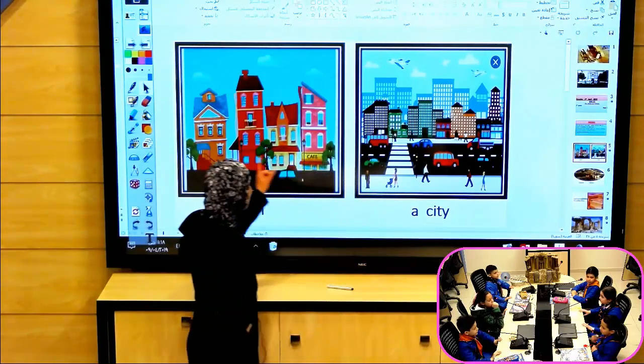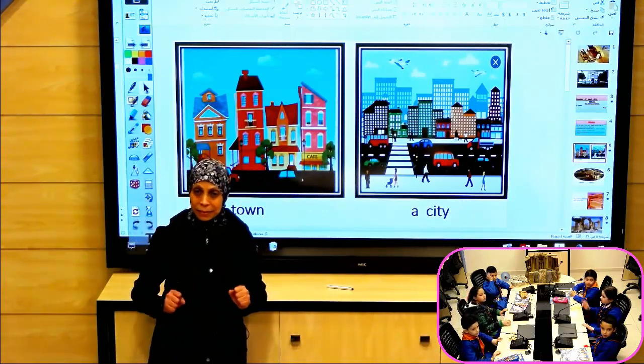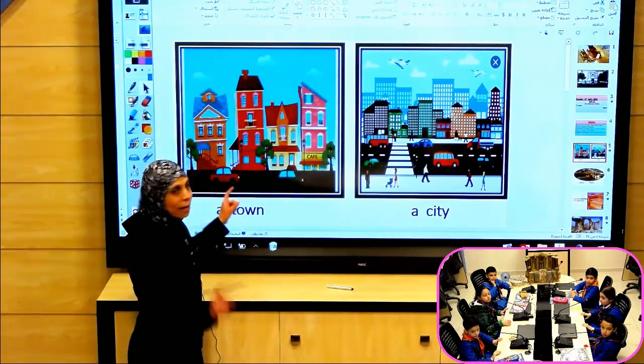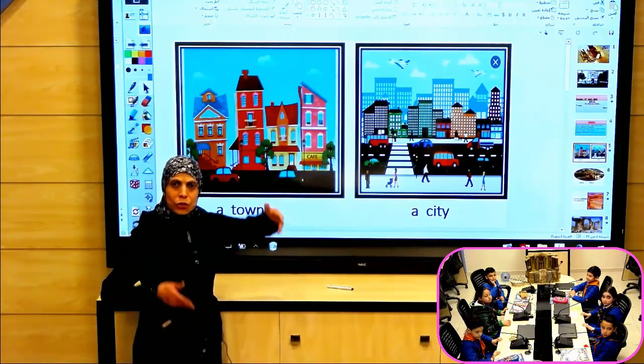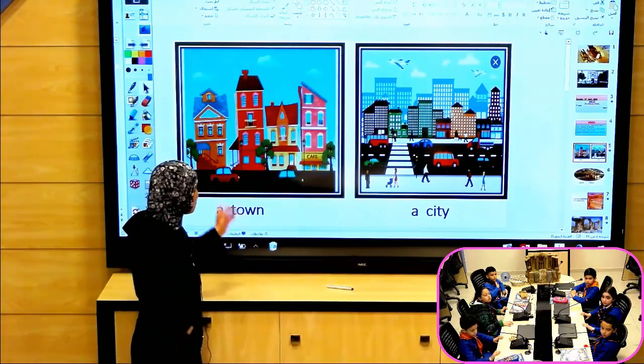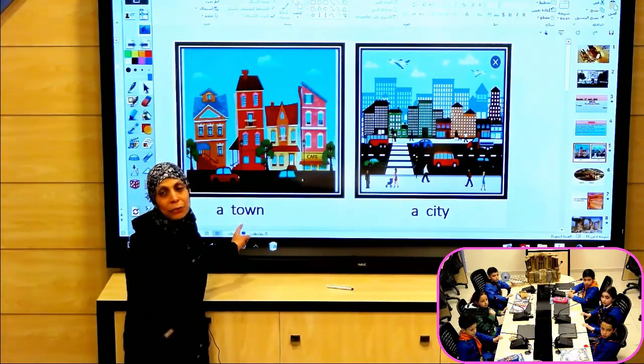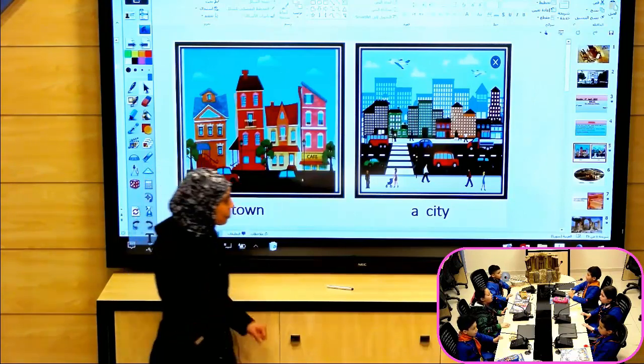Yes. Look at this. This is a place. It is smaller than a city. And there aren't lots of tall buildings. There aren't lots of people or cars. It is called a town. Altogether, town.